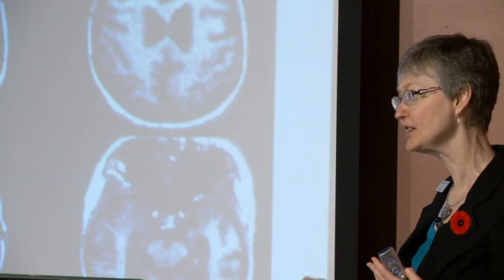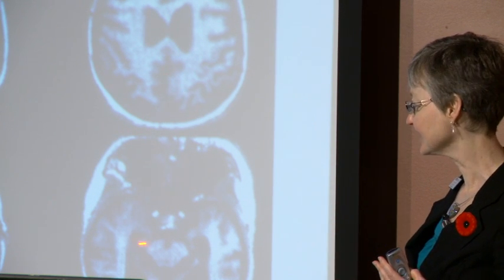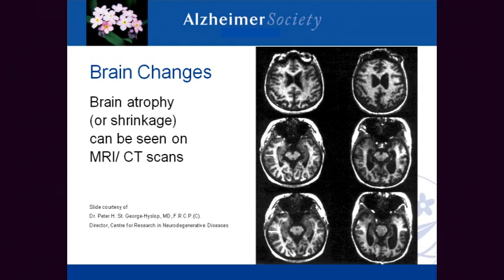When you look at the brain with disease, you'll see that it's much more shadowy. It's as if it's fading away. You can see the distinct difference. So that really helps us understand why people don't function the way they used to function, even though they look the same on the outside.